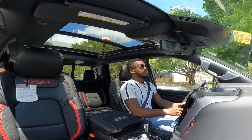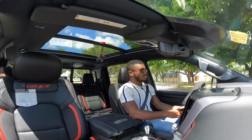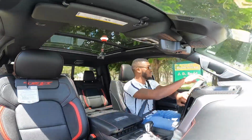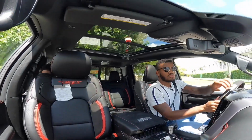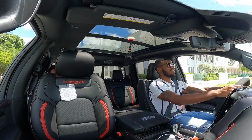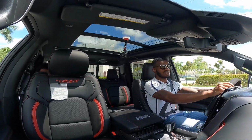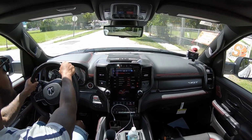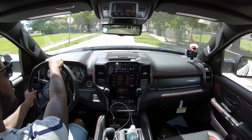But let's talk about the powertrain here. This is a 6.2 liter V8. This powertrain makes 702 horsepower and 650 pound-feet of torque. Just super impressive for a vehicle this size. And it weighs around 6,100 plus pounds. So she ain't light, but she moves very quick, like a scalded cat.